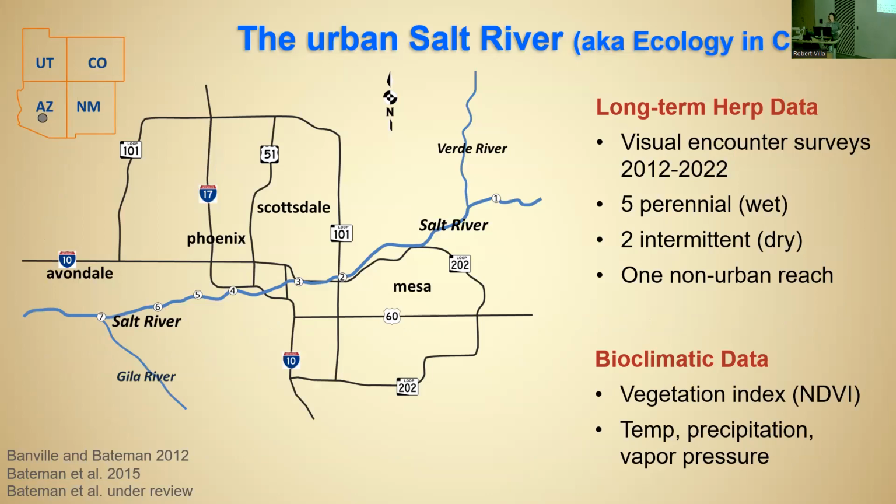So first part of the talk here, ecology in the city. So I'm gonna tell you about our long-term data set that we have. And we've been doing visual encounter surveys for herpetofauna along the Salt River. And really, I could just say lizards. The bulk of that data set is lizards because we do these surveys during the day.